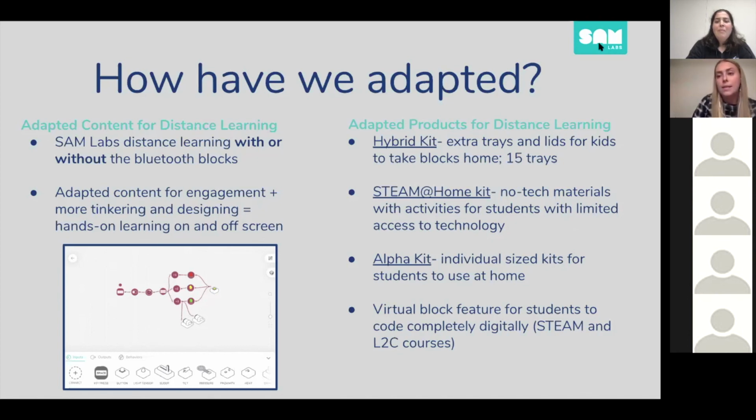Also, with tech equity in mind, we wanted to create an offering so that all students have access to an awesome STEM and STEAM education, regardless of whether or not they had access to a laptop or the Bluetooth devices at home. And so we created a STEAM at Home kit, which is a no-tech kit with various materials and activities to go along with it. So they're not full-blown lesson plans like our courses, our STEAM and Learn to Code courses, but they are activities so that students can still build and manipulate prototypes aligned to this theme.